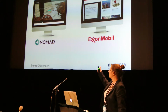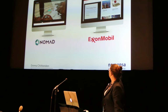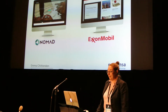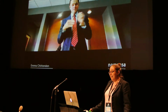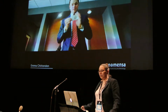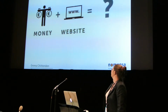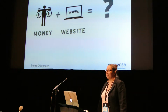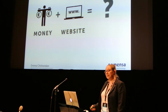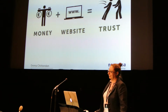From startups, Hello Nomad on the left-hand side, and ExxonMobil, who have just been ranked as one of the largest companies in the world. Not Apple, believe it or not. Each also represents the wealth of a business. But does the amount of money that you throw at a website really reflect how good the website actually is? I'd argue not. More often than not, money will equal size and the misbelief that it conveys the authority, that it builds trust with the visitors.